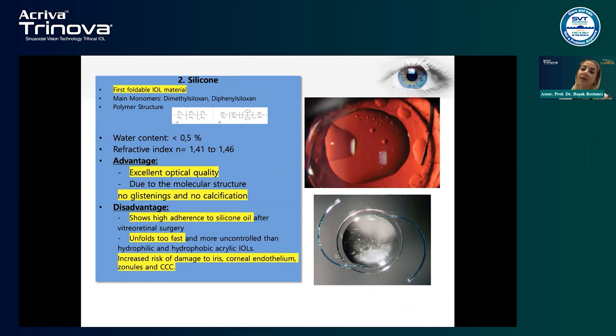It showed high adherence to silicone oil. And after vitreoretinal surgery, you had to take many lenses out. And the unfolding characteristic was too fast, very uncontrolled. And there was an increased risk to damage the iris, the corneal endothelium, zonules, and capsular bag.